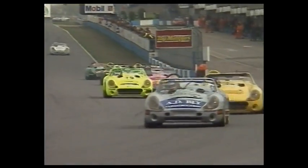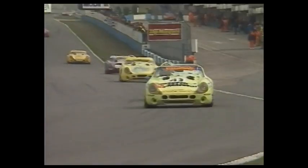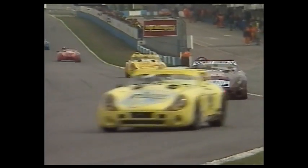Again with Mark Preston now back behind Michael Caine. So for all his good work down through the Craner curves and into the old hairpin, Preston has it all to do again. He lost ground on the back of the circuit. Grant Tromans there in the Dayglow yellow number 19 under pressure as well. And as ever, battles all the way down the field here.